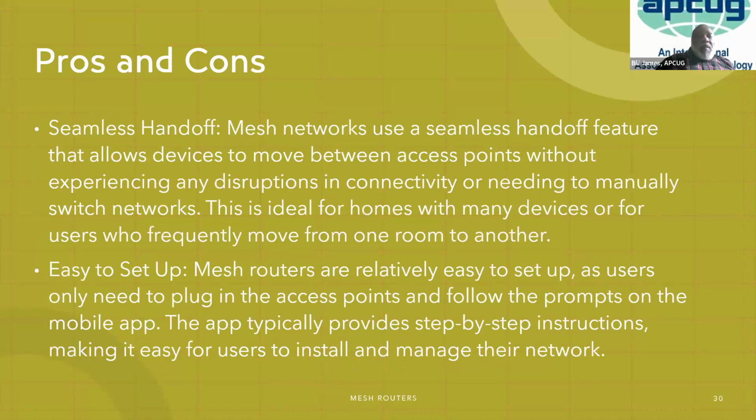You also have seamless handoff, a feature that allows devices to move between access points without experiencing any disruption in connectivity or needing to manually switch networks. This is ideal for homes with many devices or for users who frequently move from one room to another. Now, typically this is automatic, but you can really experience it with a cell phone if you have it connected to Wi-Fi. You'll notice that the signal will jump, or might attempt to connect to an extender in another part of the house if you have that kind of setup.